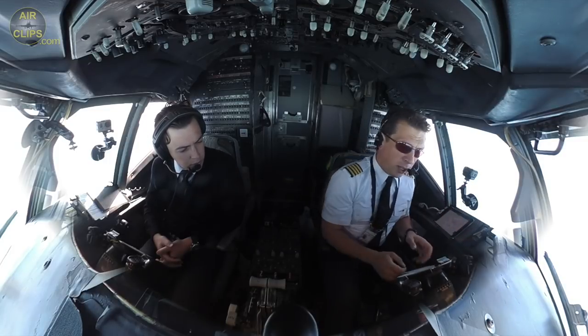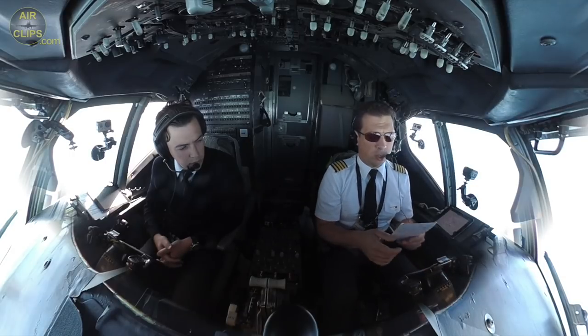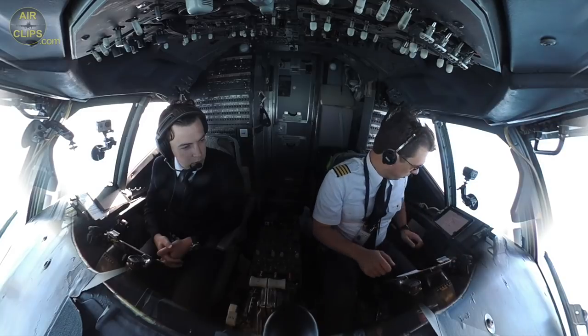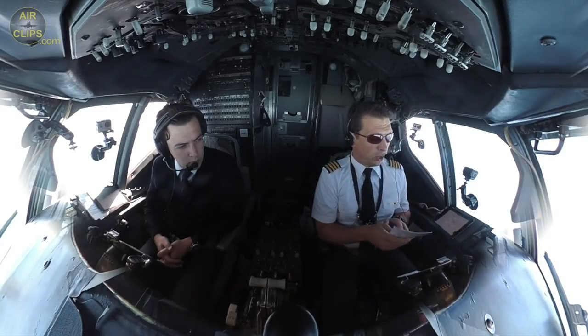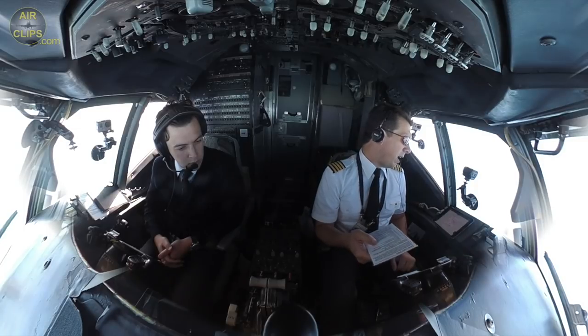So we're going to start my descent. There's a small headwind, but we're still kind of 46,000 kilo. It's still heavy. We're going to start our descent 32, about 100 miles from Meadowbank.